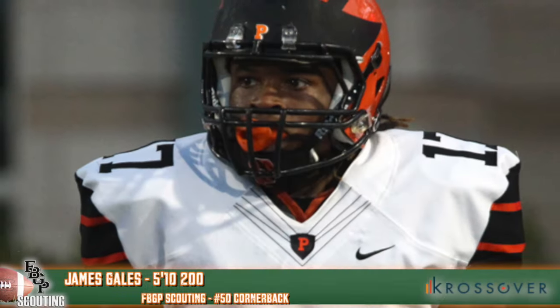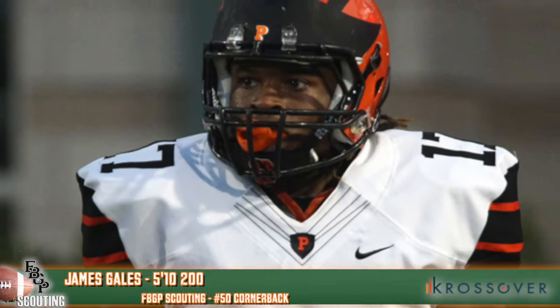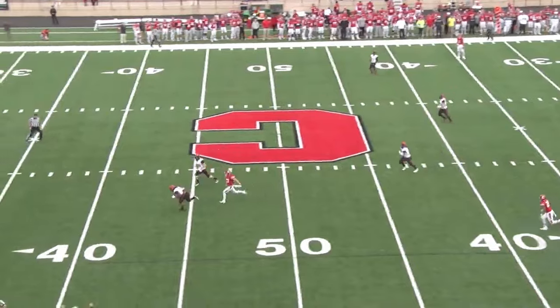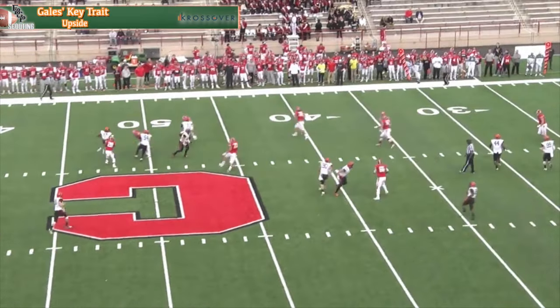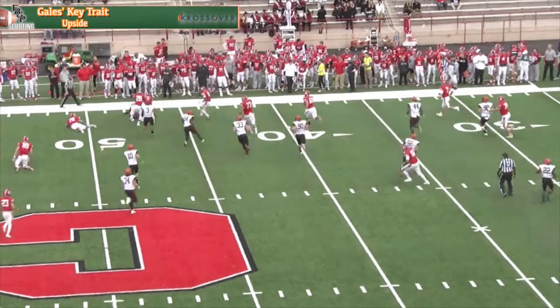James Gales got better each year at Princeton, which culminated in an all-Ivy League performance in 2016. He has very good read and react skills, especially in zone coverage. He's solid and dependable in run support as well, and I think his best football is ahead of him.